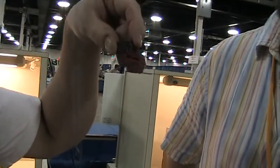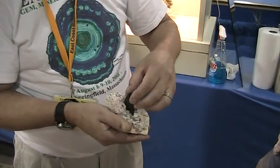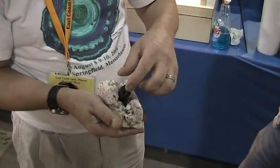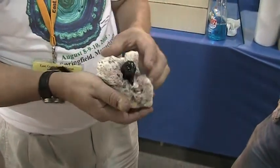But, so we call this the keyhole specimen. This is the key, and here's the keyhole. It's right down in there, snug. There it goes. Gotta love it. You hear it click in. Yep. It clicks in, and it's right there, solid.